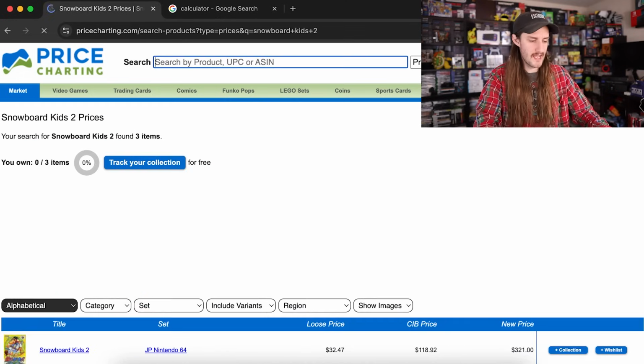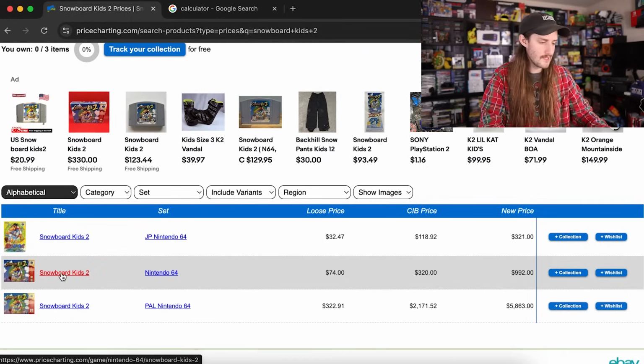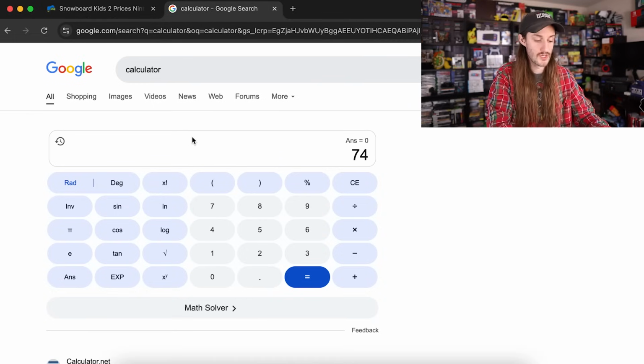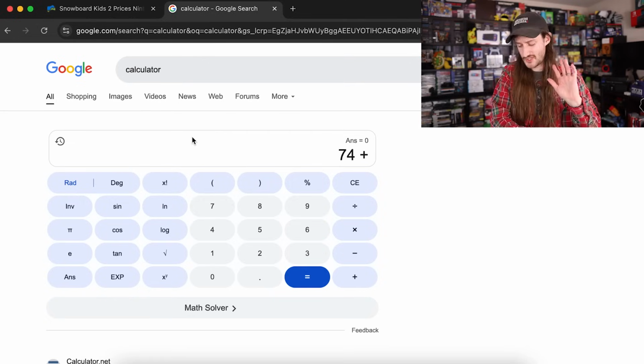So let's see how much it's going for on Price Charting. Now, it is the Nintendo 64 version, obviously, and it looks like it's going for $74, which is totally awesome because that's about $14 more expensive than I actually paid, which is totally great.